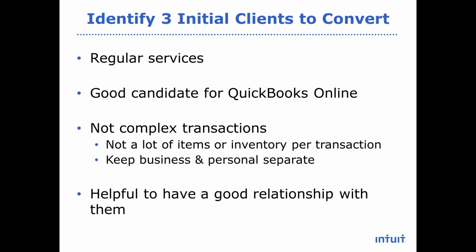First of all, let's look at 3 initial clients that we might want to convert. I mentioned, look for those that you have the regular services. Think clients that you're doing the same things for on a regular basis, monthly, quarterly, twice a year, or annually. Also, look for clients that are a good candidate for QuickBooks Online. It is saving us so much time and improving our efficiency of working with our clients that I think candidates for QBO are good ones to put on the fixed fees or the value pricing.